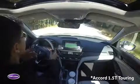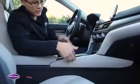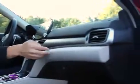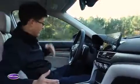In terms of cabin materials, a little bit mixed quality-wise in the Accord. This is a Touring, again, as good as it gets. You get nice stuff like padding along the sides of the center console with some attractive stitching, but a lot of cheap, shiny plastic here, mid-level along the dash. Your knees might bang into it here. Same thing goes here along the doors, on the sides.